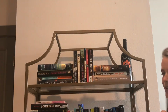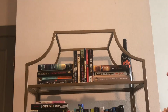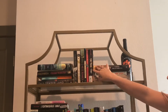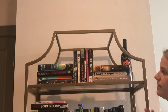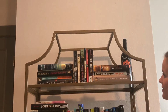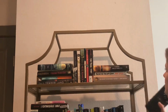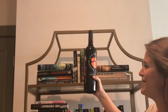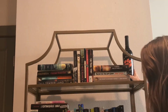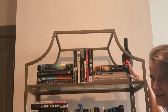These are all of my favorite books of all time. I wanted them tall and proud and easily seen, and I wanted them all together, so that's what this top shelf is. Most of them I read in high school, and some of them are recent reads. It's really just a jumble of genres and lengths and everything like that. And then in this little corner we have the wine bottle commemorating when Clemson won the national championship in 2016. Obviously means a lot to us, so I wanted to put it on this shelf as well. But I'm gonna go ahead and get started and go through each of these books for you guys.